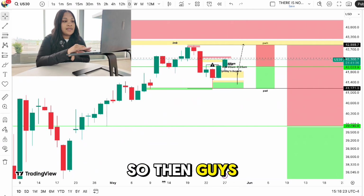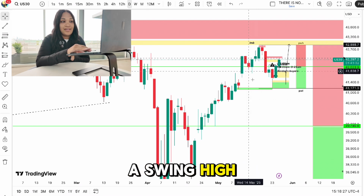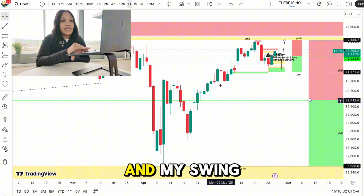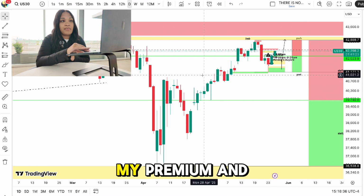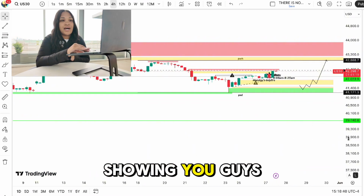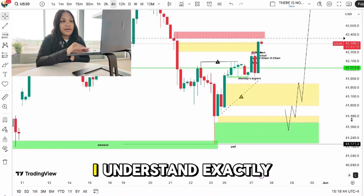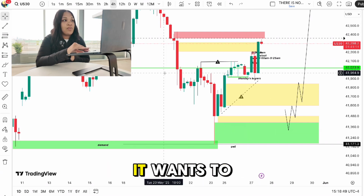So then, guys, I seen that price had created a swing high. And what I wanted to do on this daily time frame was measure my swing high and my swing low. And this is how I came up with my premium and discount for that particular time frame. So I'm just showing you guys the steps that I'm taking on the smaller time frame, just so that I understand exactly what price wants to do and which direction it wants to go in.